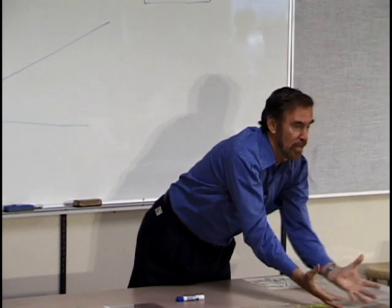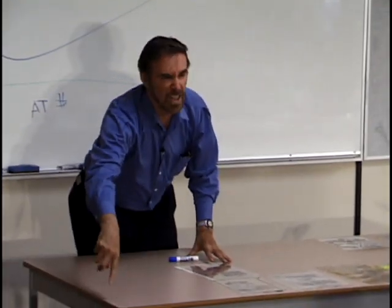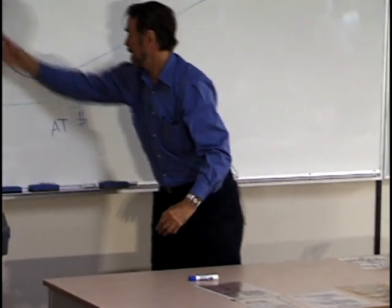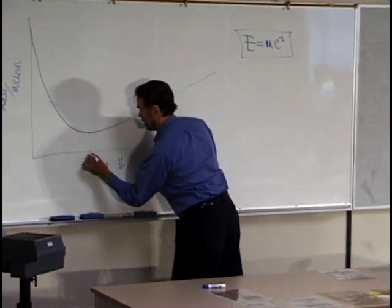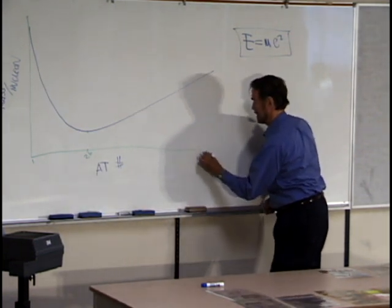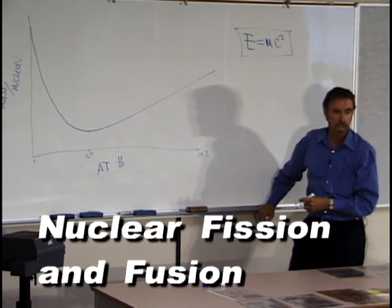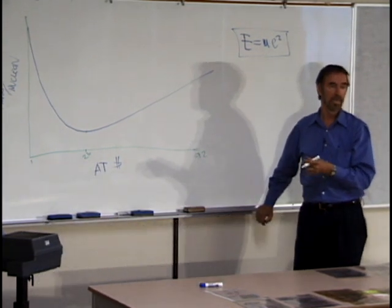Plunk it back in, whoop, now it's together. It takes energy to take these things out. And when you take them out, they have more mass. You look at the proton over here by itself, no binding energy, not bound to anything. All its essence is just its inertia. And so you get a graph that's like this. And here we have atomic number 26. So over here, start with 1 and come up here maybe to 92. Now we can talk about nuclear fission, nuclear fusion, and how it is that we get energy from these reactions.